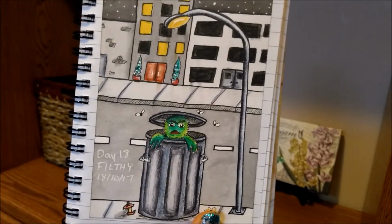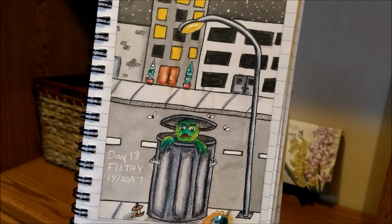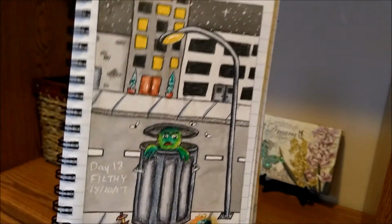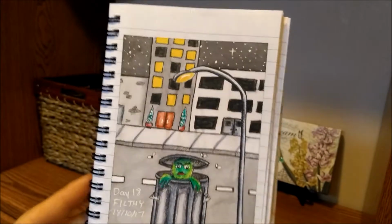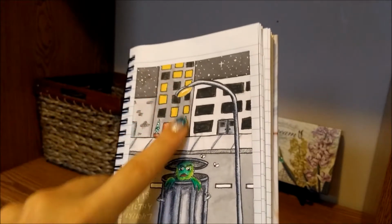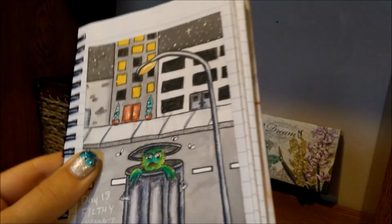Day 18, the word was filthy. I believe I also used a reference for drawing Oscar, and then I kind of placed him on a city scene, just because, I don't know, I just wanted to do a city scene, so I incorporated him in there. And the glittery aspect here are the lights, and then I have some glows coming down on Oscar. They don't really show up though.